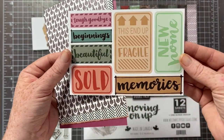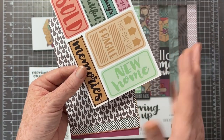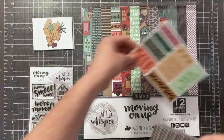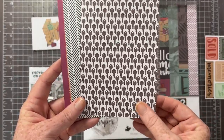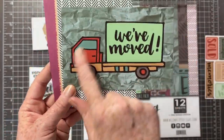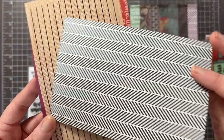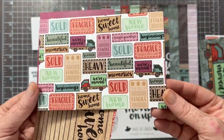Actually, I feel like most of these, except for maybe the new home one, that's definitely like a theme, except maybe my dog got a new home. This end up, fragile, super cute, and awesome. So the next cards, we have this one that has keys, and then on the back, it says we've moved. There's a little truck. This one just has a really cool herringbone design in dark green. And then the back is all those little elements put together.